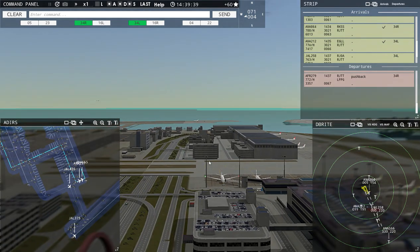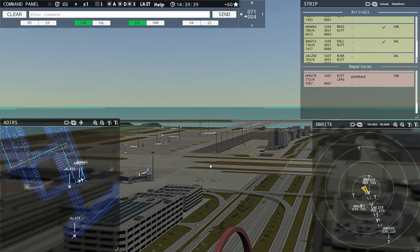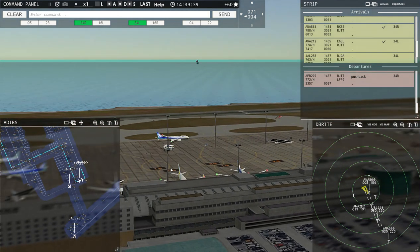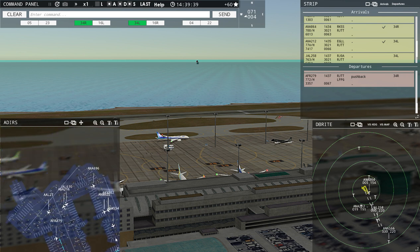So I hope everybody got a good idea of how this airport works. See how the flow works. It may not be 100% as it runs in real life, but try to make the best out of it with the way the airport runs in the game. So we didn't have anybody run into each other. Didn't really notice any major bugs. There was one pushback bug up here somewhere, I think.